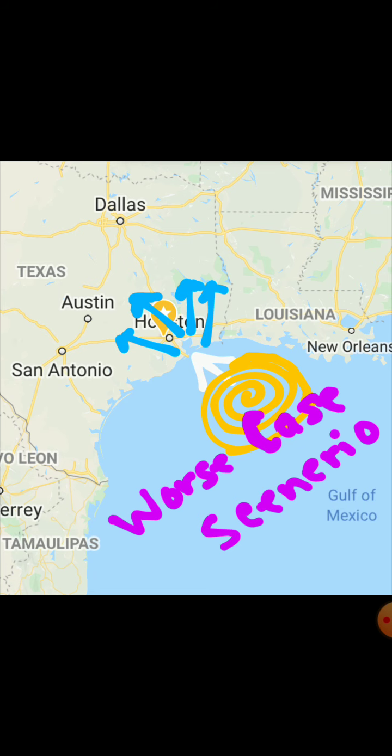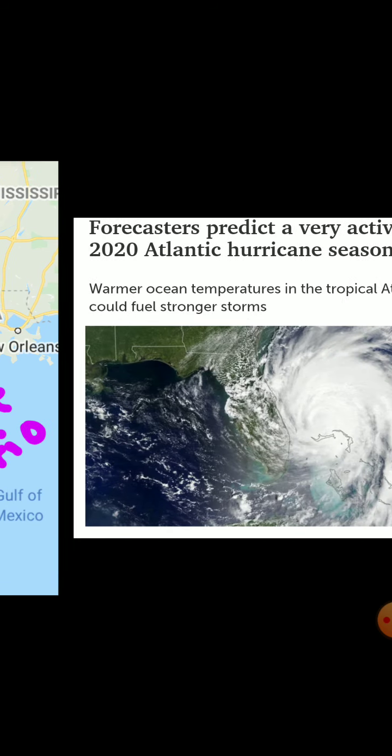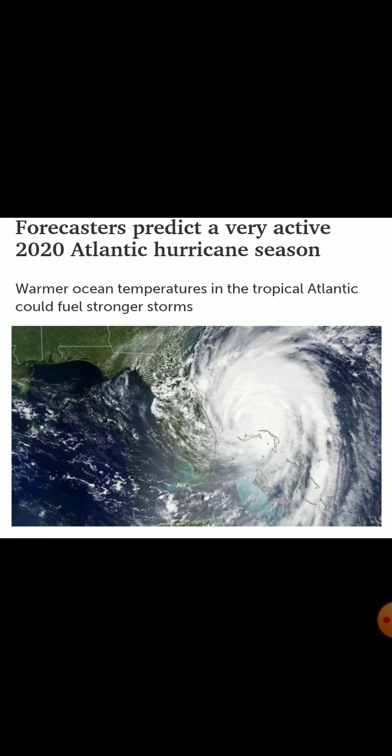And this is our worst case scenario according to scientists. A hurricane to come straight up the Port of Houston and bring the water inland so far that it would probably send the whole city underwater. The forecasters predict a very active 2020 Atlantic hurricane season, and they're comparing it to 2005, and everybody knows what storm shocked the nation in 2005.